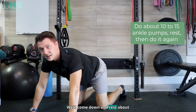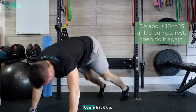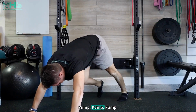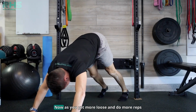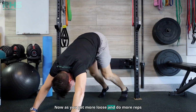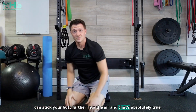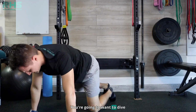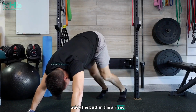We'll come down and rest. About 10, 15 pumps. Take a break. Come back up. Pump, pump, pump. Now, as you get more loose and do more reps, you're going to feel like you can stick your butt further into the air. And that's absolutely true. So you're going to want to dive, stick those heels down, stick the butt in the air, and pump, pump, pump.